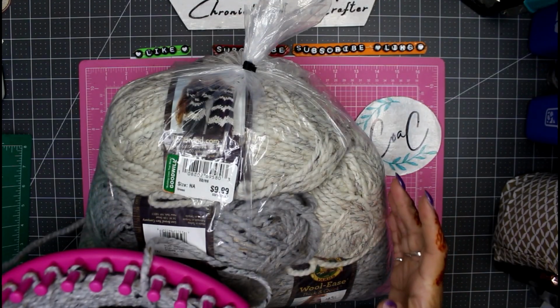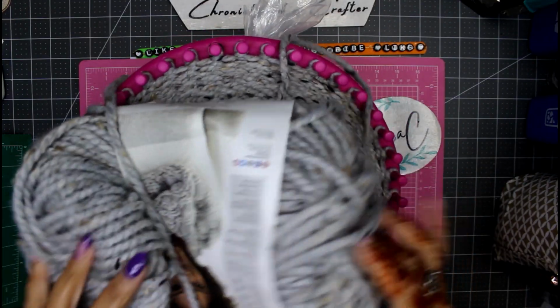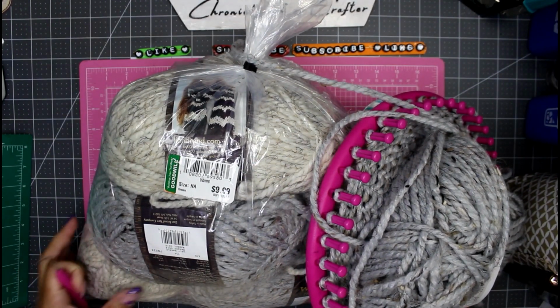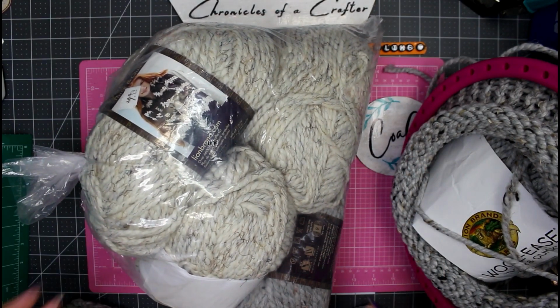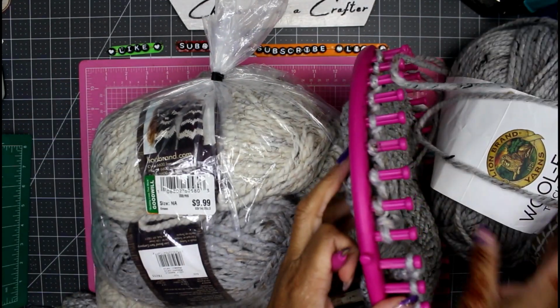All right, same brand, same colors. This is the blanket that I'm actually working on right now. It is the exact same color as this gray right here, which is called Gray Marble. I'm also in the process of connecting my blanket. So let me just move this. Okay, so this was $9.99. Here's the project that I'm working on.